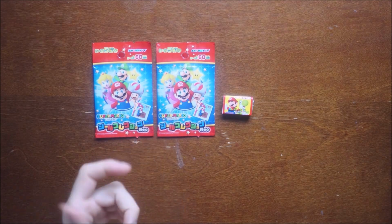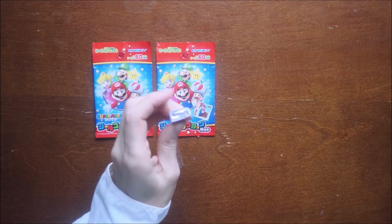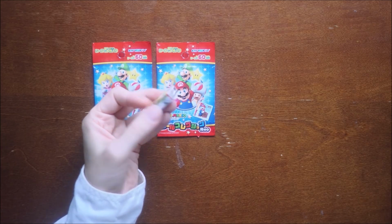So these here are stickers. This, I think, is just a piece of chocolate. Well, it's a hard candy, but I think it's a piece of chocolate. I saw somewhere it's like 15 yen, which is like penny candy, basically.